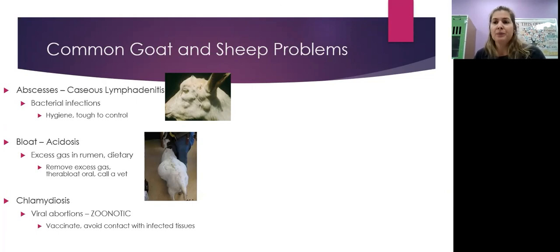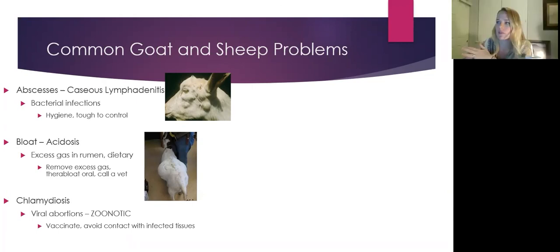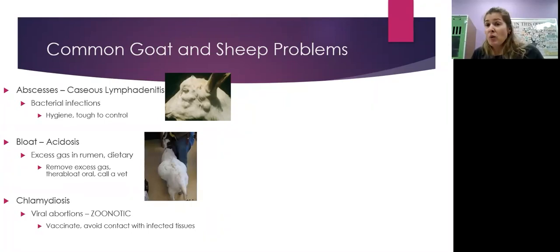Perfect. And then the last one that we've got on bloat is Morgan's asking, would they be coughing a lot? No, actually, they don't. The first sign you're going to see is definitely this kind of swelling change in body shape on the left side. The next thing, they might grind their teeth. So teeth grinding is certainly a sign of discomfort in these animals. So grinding teeth is not good.